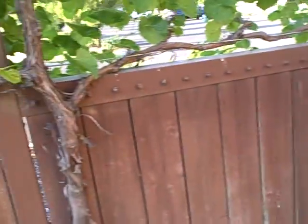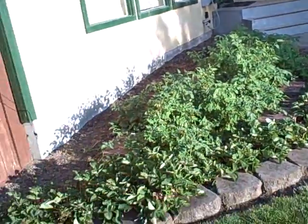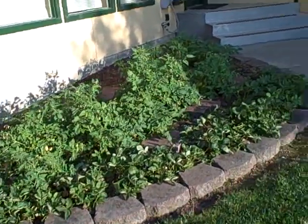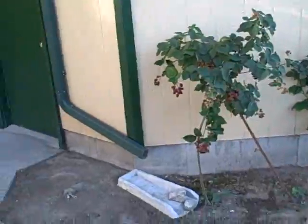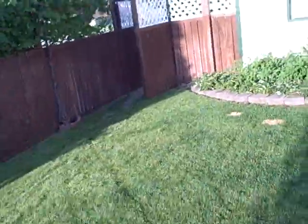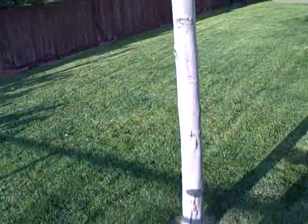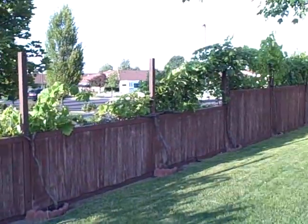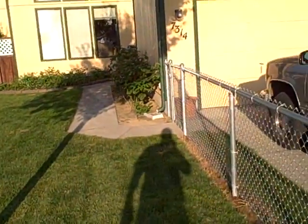I'll pan back, see if we can stay in the shade of the grapes here and look forward. We have another growing area. I really don't opt for flowers so much as I do for stuff I can grow and enjoy. So we have a bunch of tomato plants there. Along the side here on the walkway we have more blackberries. And I'll pan back so you can get the final view of the rest of the house. I think last year we had about 120 pounds of grapes growing along the fence. And we have a nice shade tree growing in the front yard.